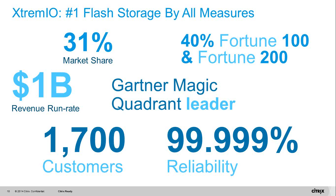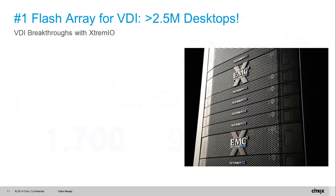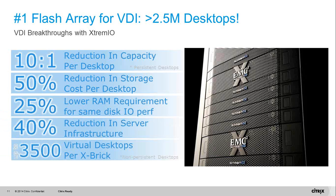And most important of all, this huge customer base has experienced well over 5 nines of reliability, now trending towards 6 nines actually, showing XtremIO is ready for all mission critical workloads, including desktop virtualization. As the slide builds in, XtremIO's architectural advantages translate into very significant savings for our desktop virtualization customers. Today, we have over 2.5 million virtual desktops running on XtremIO, and our customers typically see 10:1 or more data reduction ratios for persistent or static desktops with 50% less cost per desktop than traditional storage.